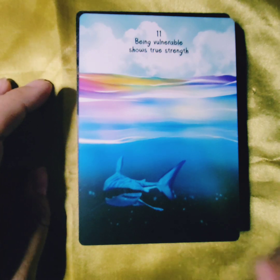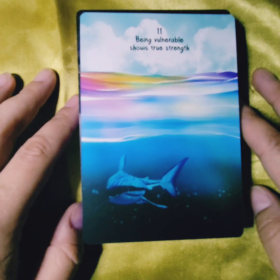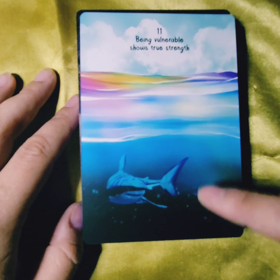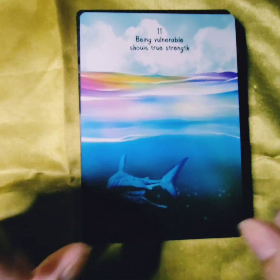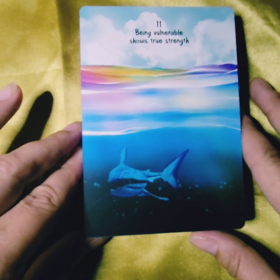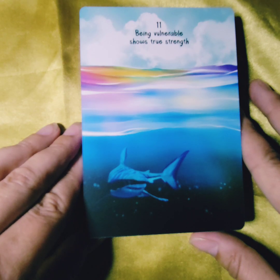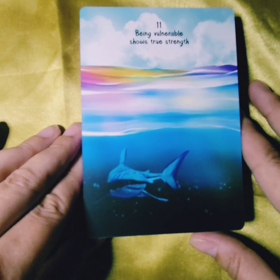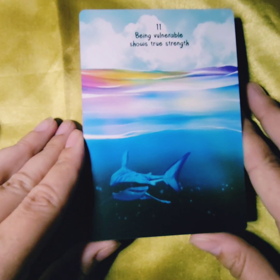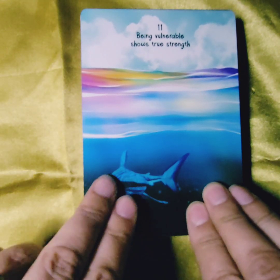Being vulnerable shows true strength. Okay, so we have a lovely shark in here, and there's nothing above the water, but it looks like there's definitely nothing protecting you from the shark. So again, this is first-view perspective. This is you looking at the water, so you and that shark are the only things there. But it's kind of like being humble. It's okay to show that you have flaws, and then having the visceral feelings here. Yeah, you're like, hi shark, we're friends, right?